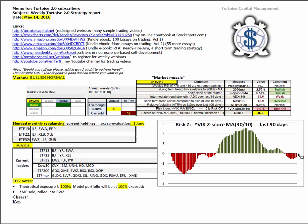Blended monthly rebalancing. These are our holdings. These are the current leaders as of Friday's prices for these different ETF portfolios. In ETF2, the theoretical exposure and the model portfolio are both at 100% exposed this week. The XME position, which had gained so much, pulled back. We took the exit to preserve profit. That money is being rolled into Brazil.